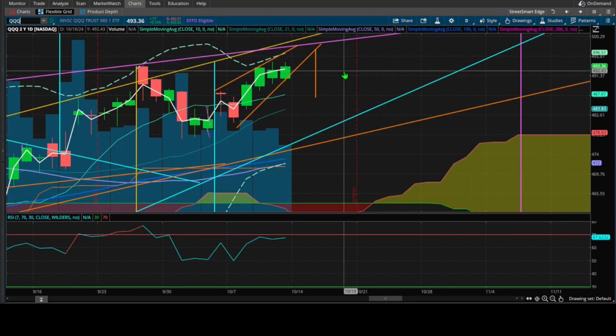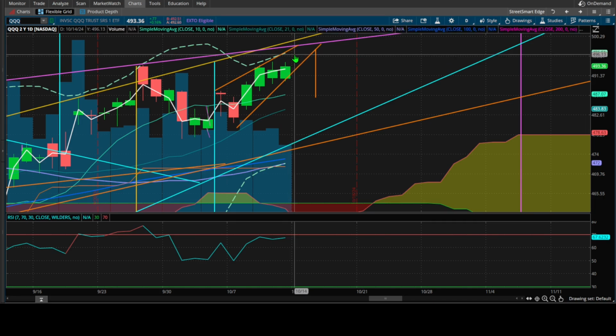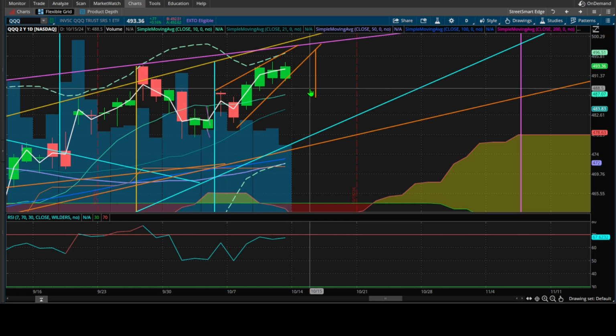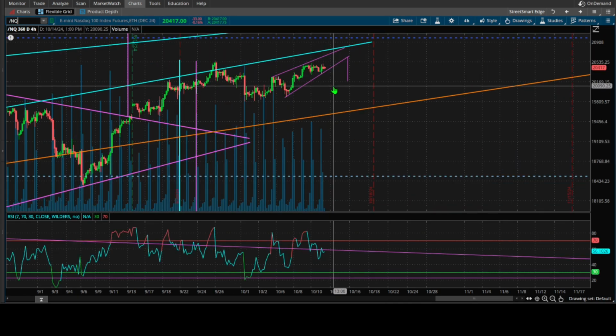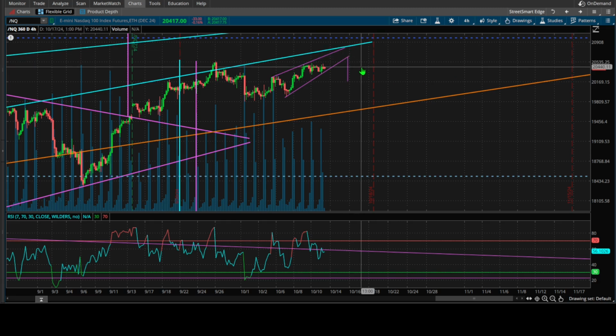Are we seeing the same thing on QQQ? We're close. So the upper Bollinger Band on QQQ tomorrow is going to be somewhere around 496, give or take, and then the 10-day simple moving average is going to be around 487. So at least just looking at the charts, it looks like QQQ has just a little bit more room to move to the upside before it would roll over. And of course, the levels on the NASDAQ futures would be somewhere around 20,800, and then we could see a pullback to somewhere around 20,200.